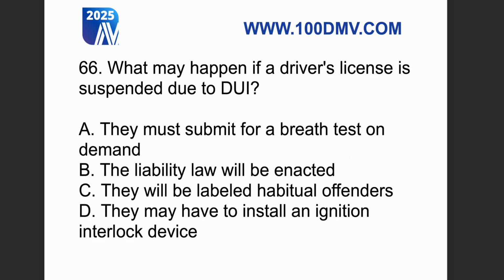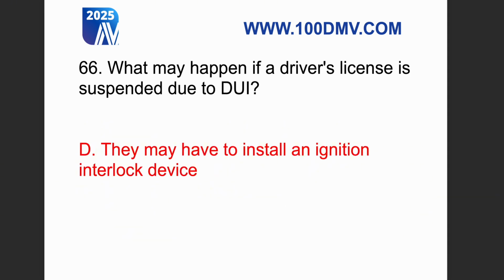66. What may happen if a driver's license is suspended due to DUI? A. They must submit to a breath test on demand. B. The liability law will be enacted. C. They will be labeled a habitual offender. D. They may have to install an ignition interlock device. Correct answer: D. They may have to install an ignition interlock device.